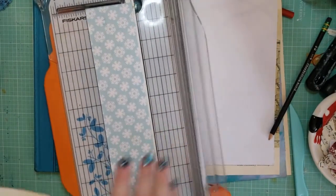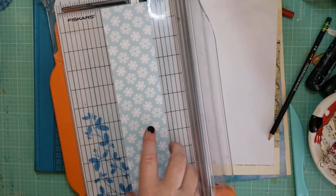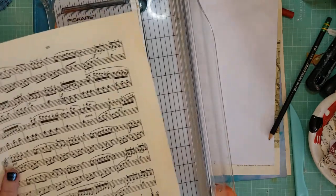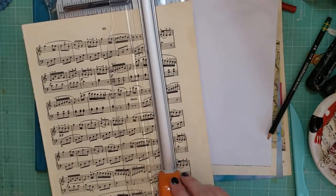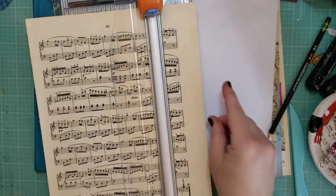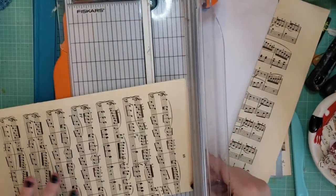You guys like really precise with your measurements too? By precise, I'm being sarcastic. I don't know. I find if I try to be precise, I actually end up having to cut more. It's kind of dumb.